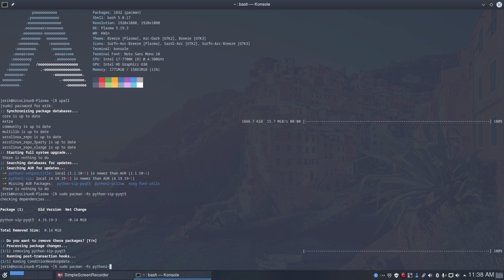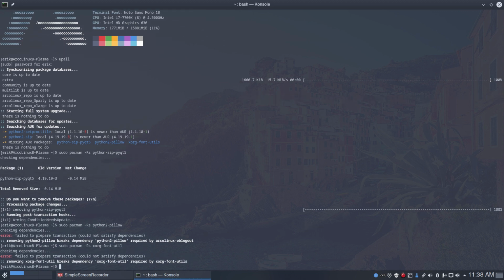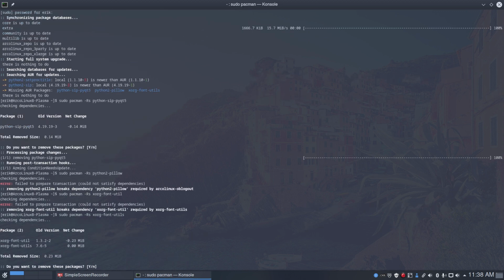Python 2, often there are name changes and all that. Here we have a problem, required by our own ArcoLinux OB logout. So we're going to keep that in. We should have a look at it as well. Maybe I can give you another explanation, another info about it. Xorg font utils is just gone. I don't need it, because we have a name change, you see?